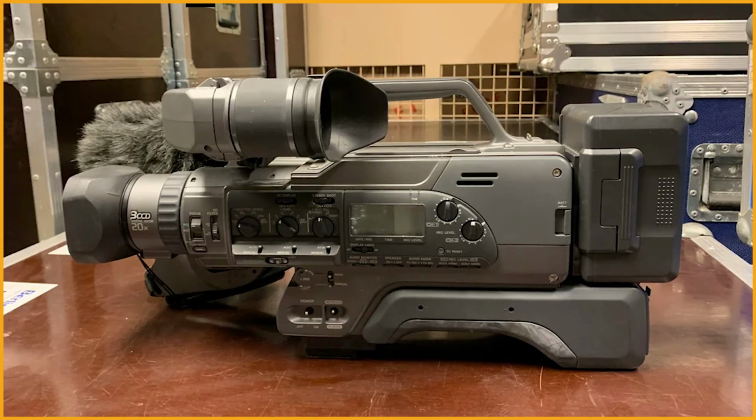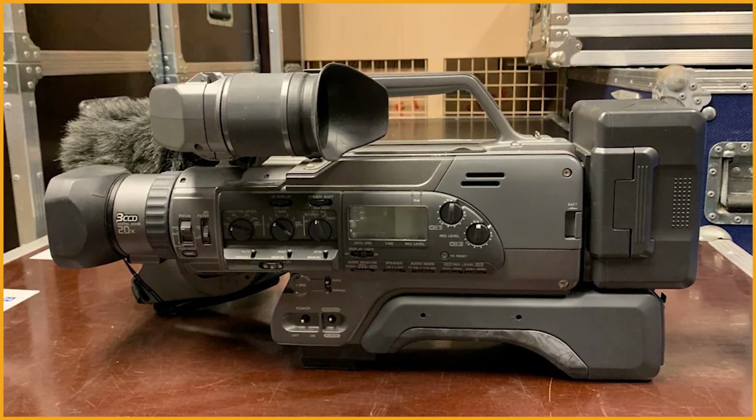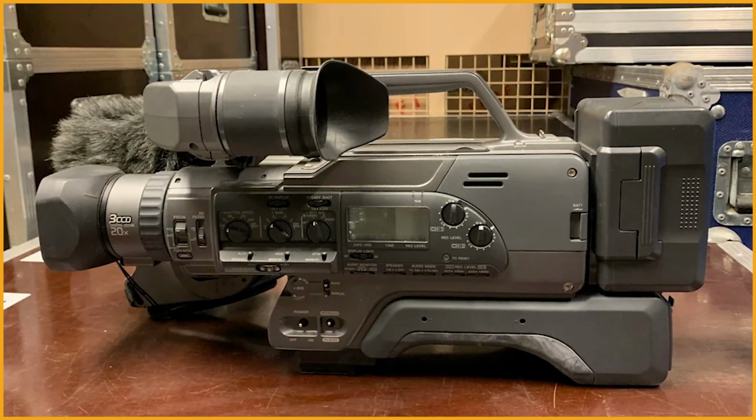But that's where most of the similarities end. See, cameras in the DVcam range weren't really what you would call cinematic. They were more rugged and reliable and represented an all-in-one solution to shooting good enough professional quality video. But they still shot on tape. In the 2000s, Sony moved to tapeless video recording with their new line of professional video cameras called XDcam.